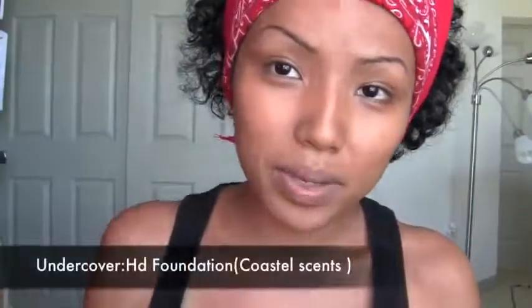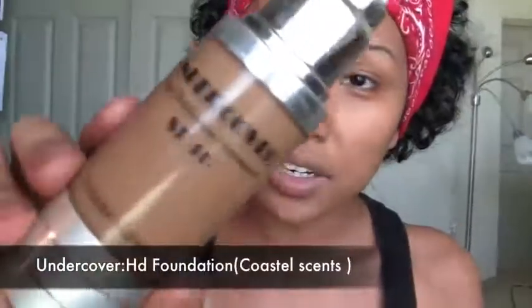My next step is going to be this foundation. It's called Undercover High Definition Foundation from Costa Scents, and it's pretty chocolatey brown as well. So let's go ahead and apply that on top. Using the same foundation brush, I'm just gonna apply that on top of our cream foundation. So this makes it look more natural. So that's why I'm gonna apply this all over. Okay, so I'm almost done.